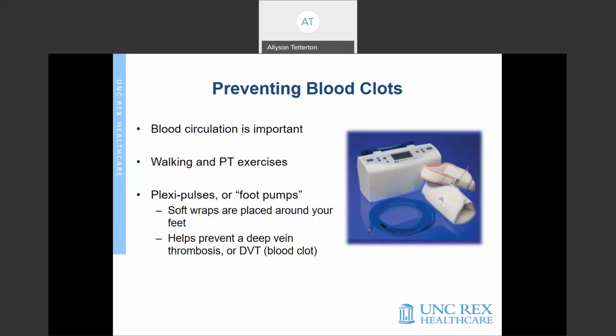Preventing blood clots is important. As previously stated, blood circulation is extremely important in this process. Walking and PT exercises. Flexi-posts are foot pumps. These are soft wraps that are placed around your feet. It helps prevent a deep vein thrombosis, or in other words, blood clot.